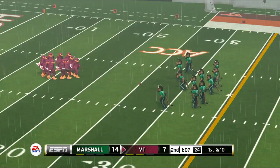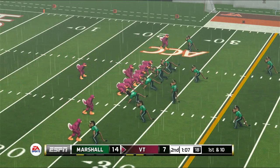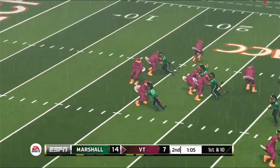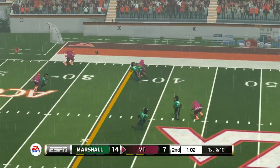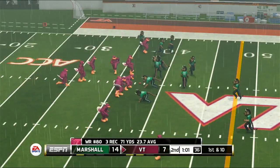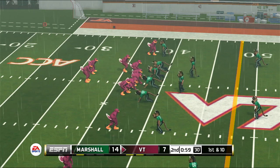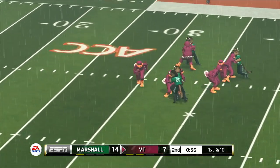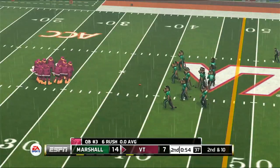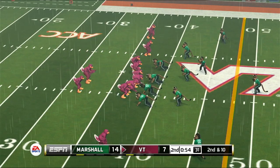In a game that's this close, you can't afford to waste possessions. Here they come. Receivers got the first down. Brought down around the 38-yard line. He's scrambling. He's taken down right around the 38-yard line. Virginia Tech will take their second time out of the half. It's second and 10. Ball on the 38-yard line.